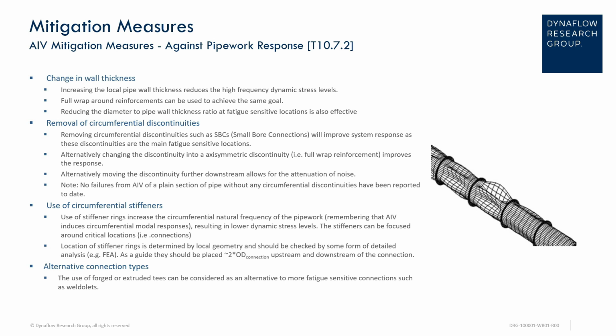The use of circumferential stiffeners can also be performed, where the stiffener rings increase the flexural natural frequencies of the pipework, keeping in mind that these are the modes excited by acoustically induced vibrations. The increase in natural frequency lowers the dynamic stress levels, and the locations of these stiffener rings can be focused around critical locations, although they should be checked by detailed analysis such as FEA.